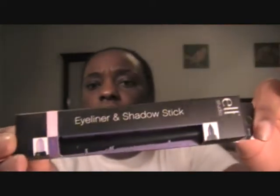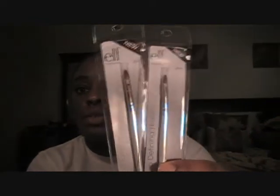Here you go. And another eyeliner shadow stick. This one is Plum and Purple. They're two different colors. I bought two lip pencils. Not pencils. Two lip brushes. Been a long day. My bad.